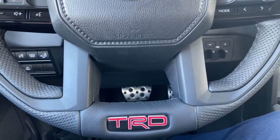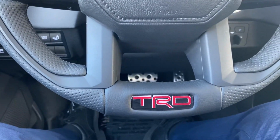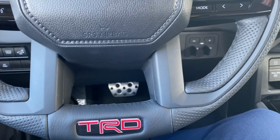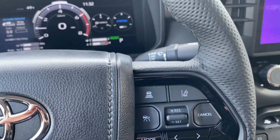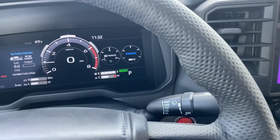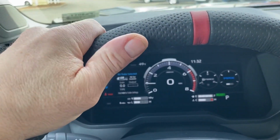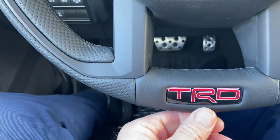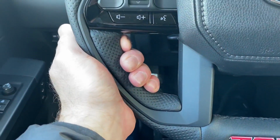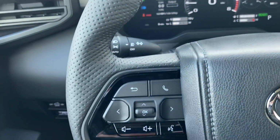So the TRD steering wheel, it's a racing-inspired steering wheel, and you do have the TRD stamp on there. I love the details of the leather-wrapped steering wheel. It just makes your gripping of it feel awesome in your hands. Love the red bar to line up with the TRD logo down at the bottom. I mean, this steering wheel is completely amazing, and it's heated.